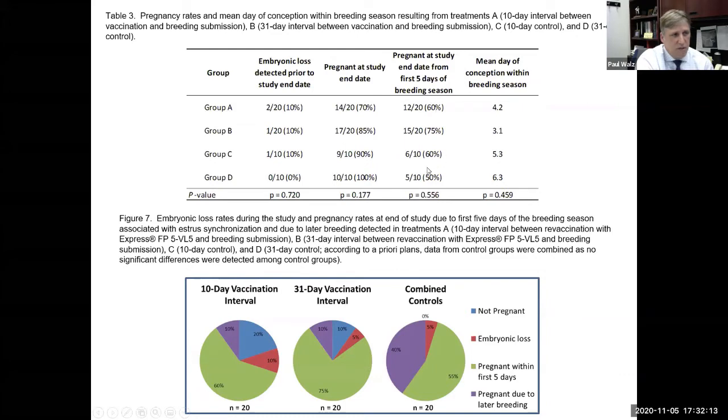season. There was no difference there, but what we saw is that in the subsequent breeds, we had more of the controls and the group C that became pregnant. And that's what this graphically shows here in this particular study. You had more of the later breedings with the controls compared to the 31-day and the 10-day.